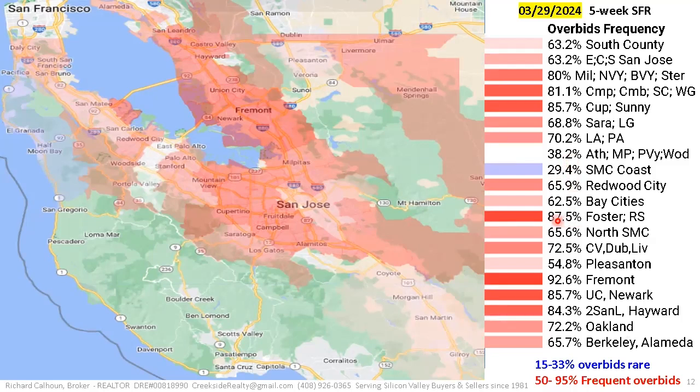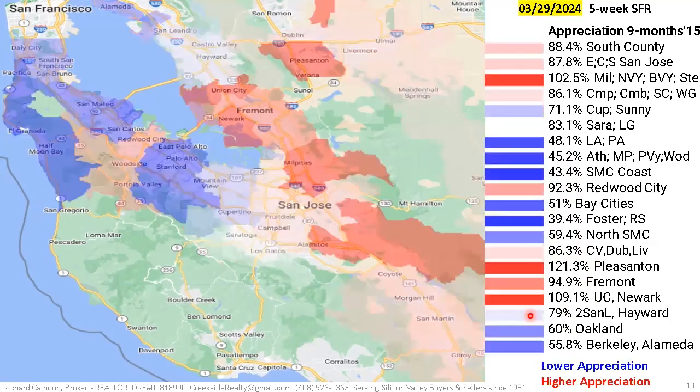Atherton at 40%, but Bay Cities and Redwood City is sitting at 65% roughly. Foster City, 88%. North San Mateo County, 66%. Oakland, Alameda County, you can see is basically 85% more or less. Oakland, again, is the exception in that area.